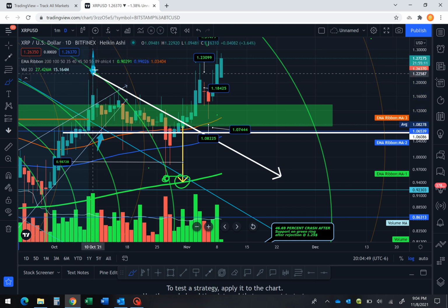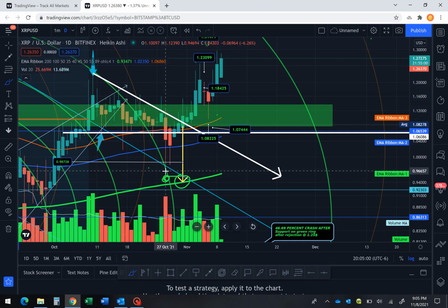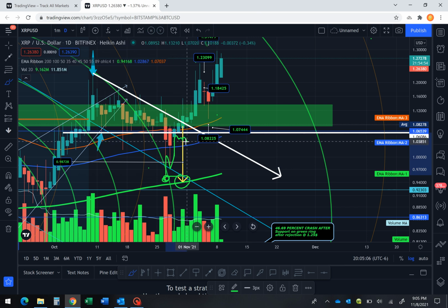As soon as it hit that green ring, and that was when the price was right here and rising up into it, I said it would break down. And then we had a first target of 92 cents that it hit beautifully. But as soon as it hit this, I put out a video as it was hitting it and said, now what likes to happen is it likes to backtest this major upper resistance that used to be lower support when it was in the triangle.